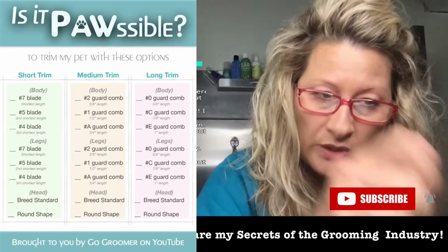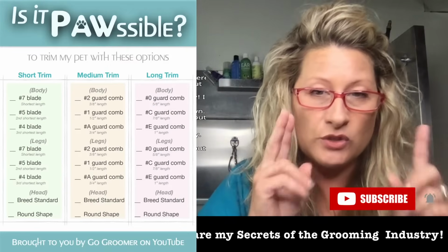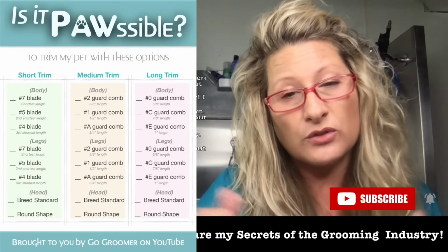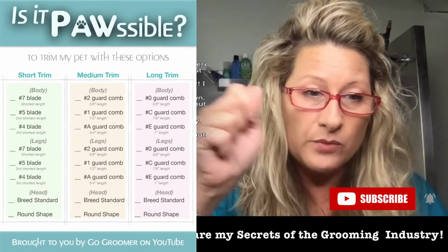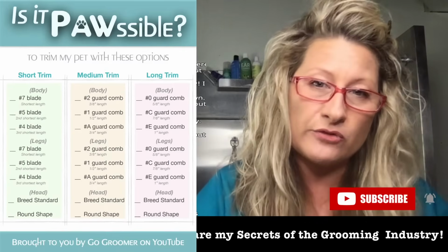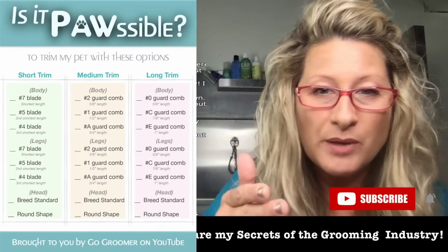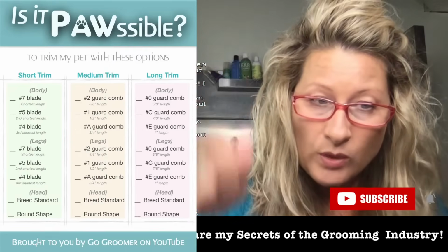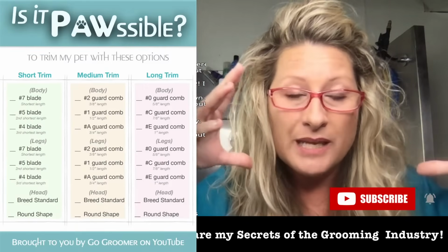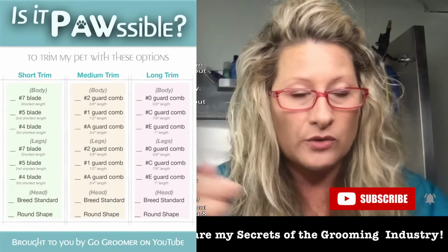And then you go down and you will put a check mark in front of which head style you want. Now these are very generic. I have 2 choices for you. The one is breed standard, and what that means is, let's say you're taking a Schnauzer to your groomer. You say, I want to check breed standard if you want your dog's head to look like a Schnauzer, obviously in a pet trim. Let's say you have a Bichon. You can customize the body and the leg trim, but then you can check breed standard head style for how they're going to make your dog's head look for the groom. Or you can just simply say round, full face. You can check one of those too.